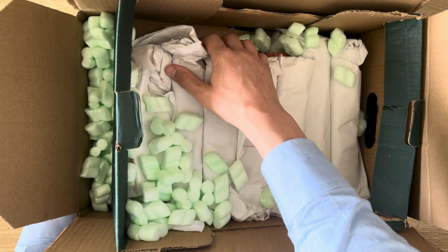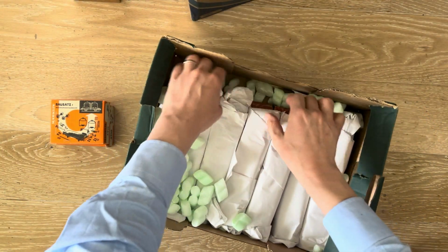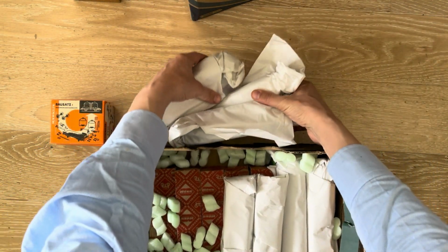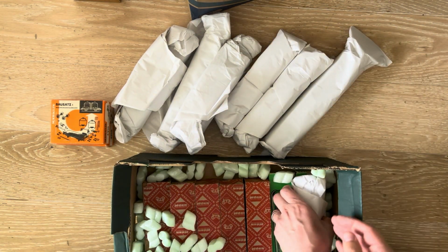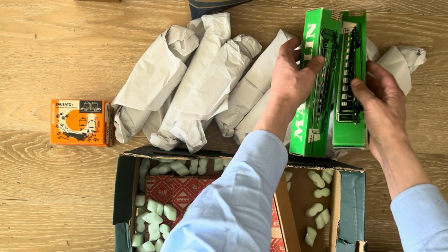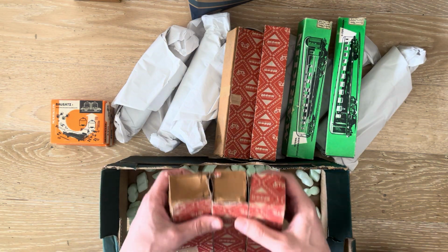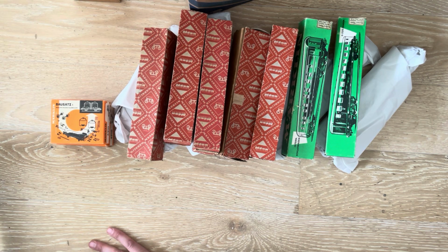But what else do we have here? I'll just move this box to the side now and take everything else out, because I don't really know what's inside. So there seems to be, oh dear, that's much better than expected, because it seems that we have boxes, a lot of empty Märklin boxes here. They seem to be in a great condition, absolutely amazing.